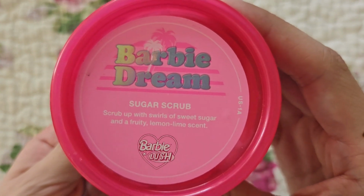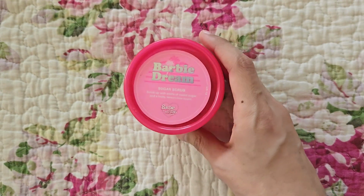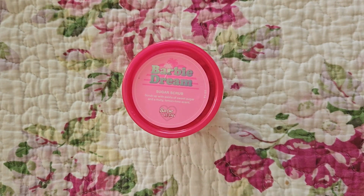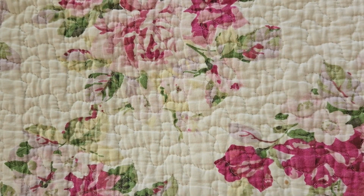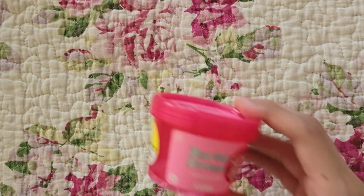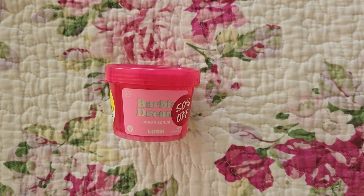This one says scrub up with swirls of sweet sugar and fruity lemon lime scent. Like the little text suggests, it was a swirl of pink and white. And I feel like it was this artificial candy scent. Let me remind myself, because it was definitely different from Snow Fairy. Yeah, it almost reminded me of lemony bubble gum, but slightly more artificial. My issue with this one was that while I did enjoy the scent, I feel like I use a lot of scrub all at once. So I could have easily finished this in like 2 uses.